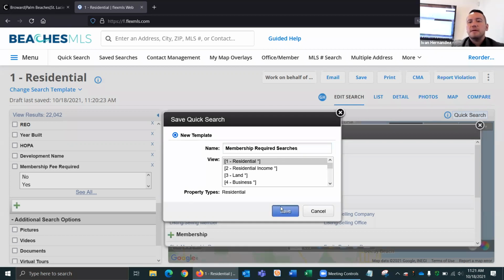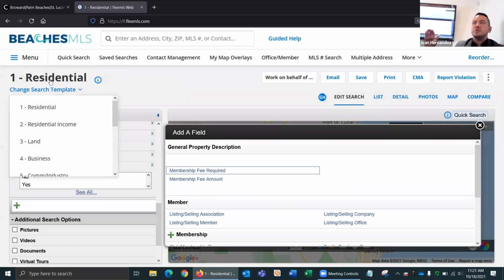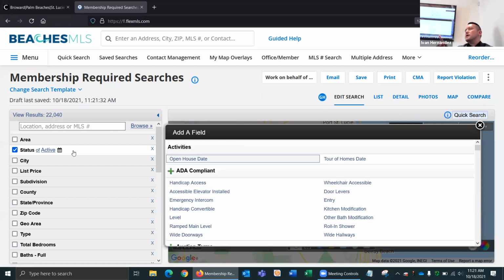You click save. And then when you want to use it, when you get to the search, you go here to your current property class. That's going to show you all of the categories that are available, but you go towards the end. So click here, go towards the end, and then you have your membership required searches. That enables those filters that you don't want to have to put in every single time. They're not going to have any criteria, they're just the filters themselves, so you don't have to remind yourself what to add. The other thing is, if you use the Flex MLS Pro app, when you get into the app, you hit the property class. Whatever you created in desktop mode will appear also on the cell.